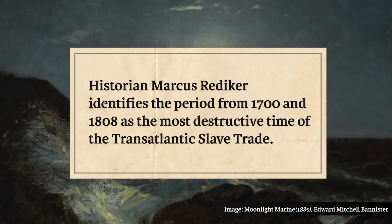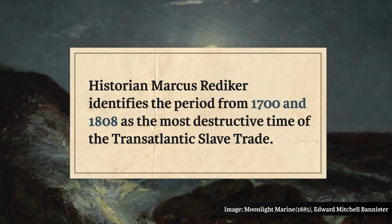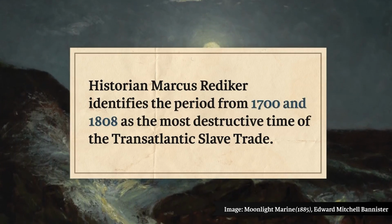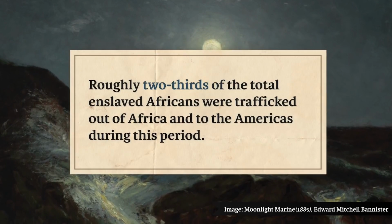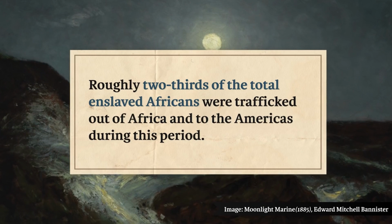Historian Marcus Rediker identifies the period from 1700 to 1808 as the most destructive time of the transatlantic slave trade. Roughly 2/3 of the total of enslaved Africans were trafficked out of Africa and to the Americas during this period. What's more, the death toll of the transatlantic slave trade was just staggering.